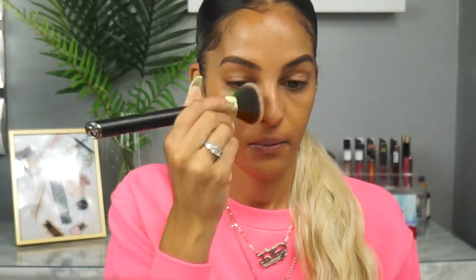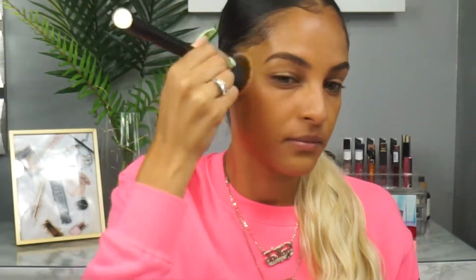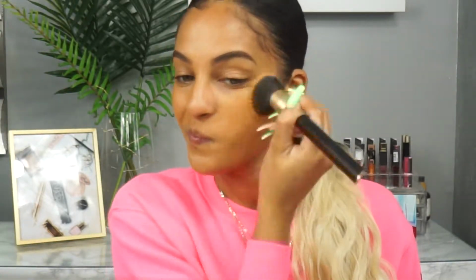I'm using the Sony large buffing brush just to buff this product into my skin and really focus on evening out my skin tone. I'm also trying not to put too much product on my forehead because that seems to be the darkest part of my face, so I really don't need as much up there.